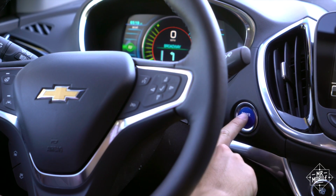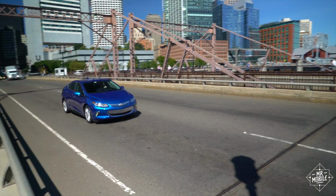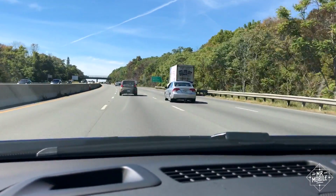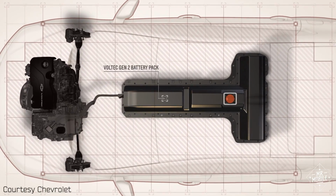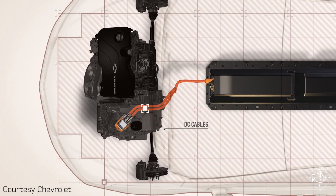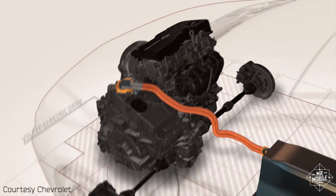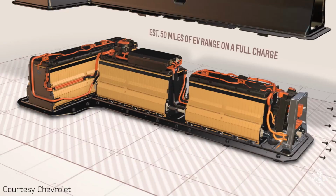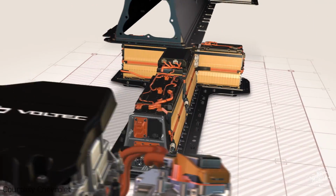That's the mode it wakes up in when you press the power button, and whether you're tooling around the city, cruising the burbs, or speeding down the highway, all of your motive power is coming from the electric motors and the onboard battery. Chevy says the Volt will give you up to 53 miles of range just on electric power, and you can recharge it directly, either at home or at a public charging station.